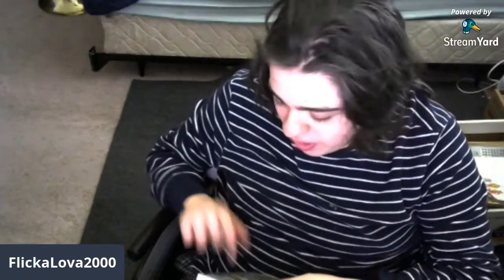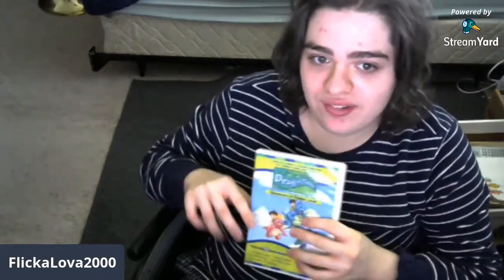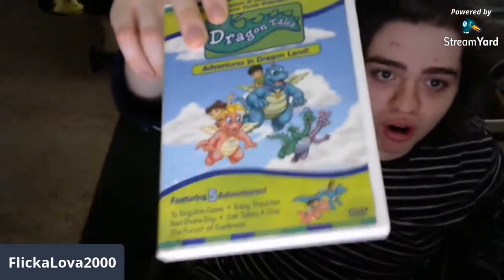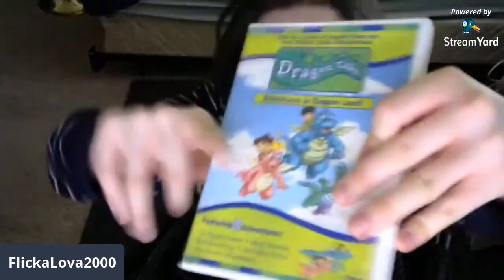And her squishy pops. Yeah, I know. I know Sony Pictures is. But think of it this way. I actually watched Dragon Tales, which was produced by Sesame Workshop from New York. I've actually watched it in New York, believe it or not.